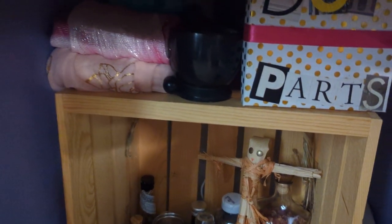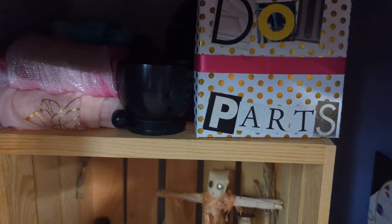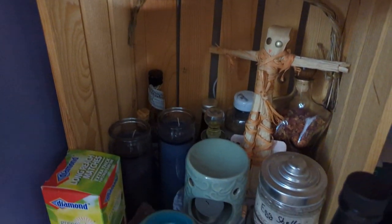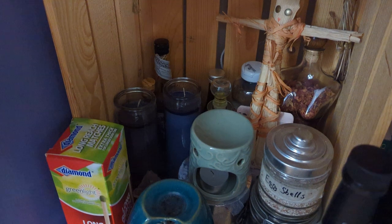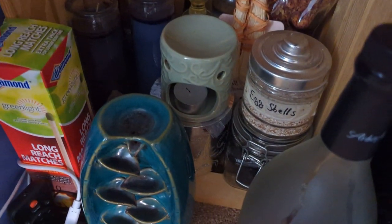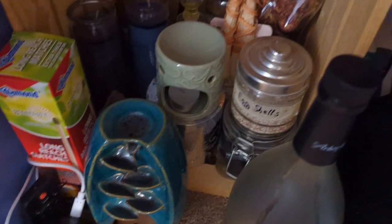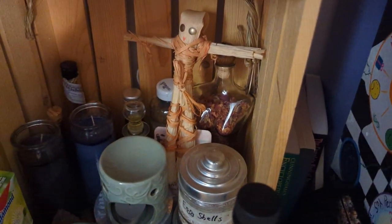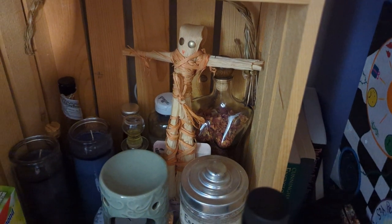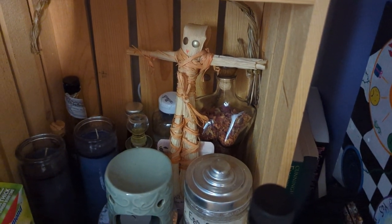Because I'm short. And yeah, so there's this crate right here which holds a lot of my bigger herbs and such. And that little round gift box there is a Rose of Jericho that I use. That's my candle warmer. That's another one of my servitors. That's Ginger. She helps with healing, like remote healing.